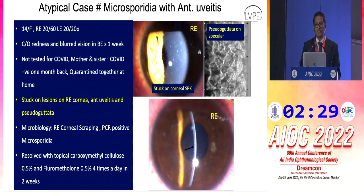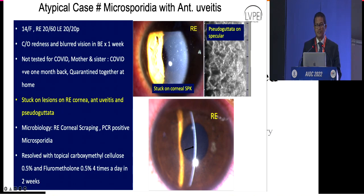I will briefly run you through 3 clinical scenarios. Number 1 was the microsporidia. Microsporidia keratoconjunctivitis is very common in our setup. However, what was different during COVID was that it had a component of anterior uveitis. So this was a young girl who was isolated with her parents, and the parents had COVID. This girl was not tested for COVID. Nonetheless, being in close proximity, this patient most likely had the symptoms of COVID and was treated as a COVID patient. And 2 weeks after the recovery, there were stuck-on lesions on the cornea. But what was special was that there was anterior uveitis and there was pseudoguttata on the cornea, which resolved with fluorometholone after the corneal lesions resolved.